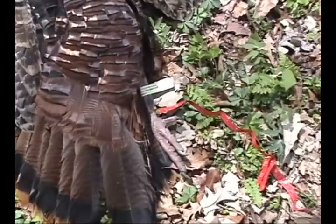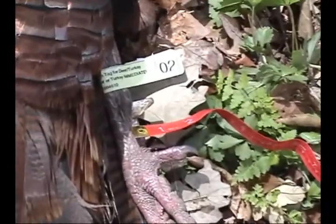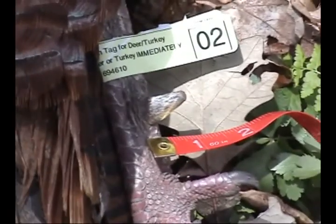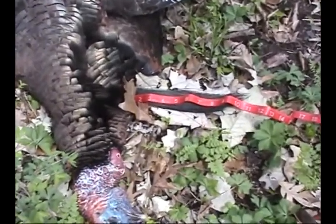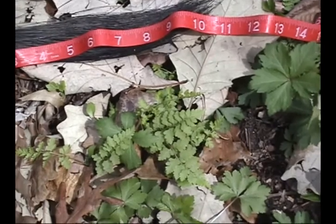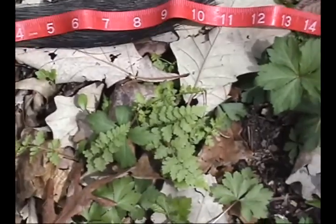And here you can see what's happened to the other spur. It's been broken off. Absolutely no sharp point, but it's broken off at about 1 inch. And now we've got the beard stretched out. It looks like it's just over 11 inches, but you can see the tape laying here into the beard. It shows it's a little over 11 inches. Quite a beard, and a heavy beard.